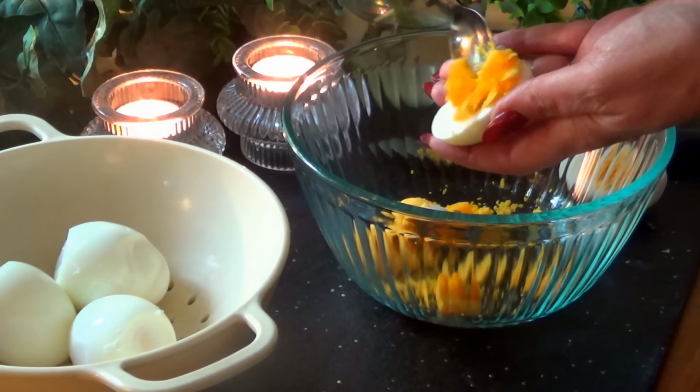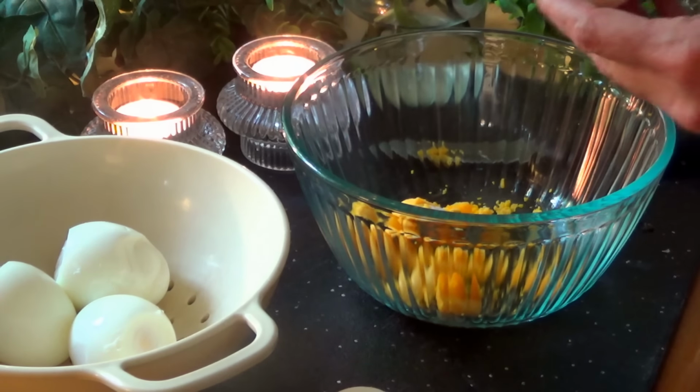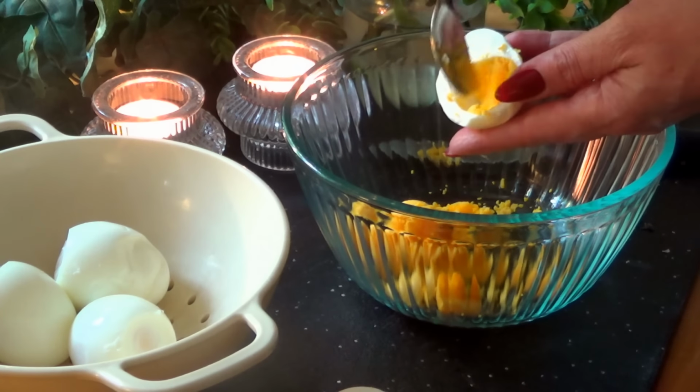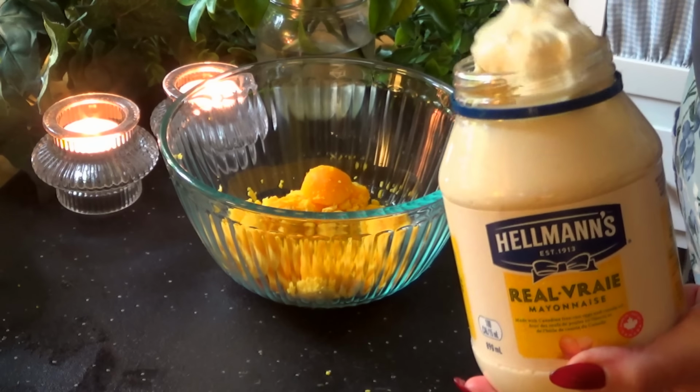I once read that in the 1950s, people would make deviled eggs for just about every gathering, picnics and potlucks, mostly because they looked fancy, but also because they were inexpensive, portable, and they didn't need any special equipment besides a spoon. And honestly, not much has changed.